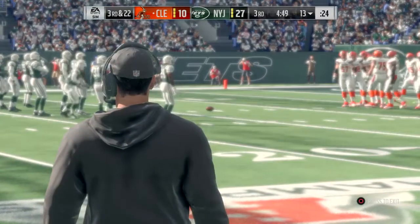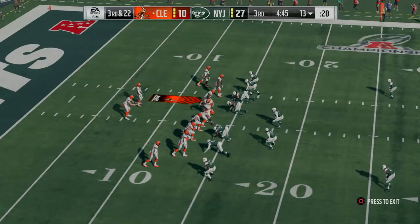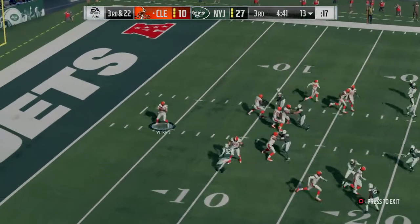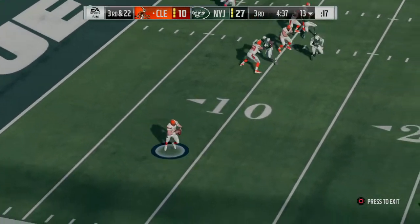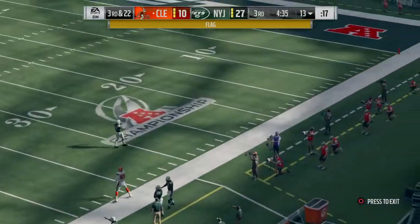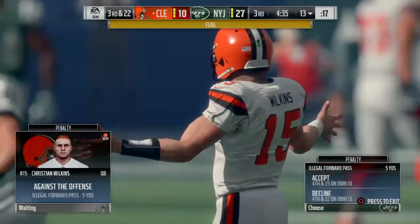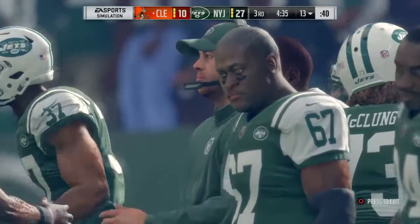And some secondary help here for the defense in the nickel on 3rd and long. Here we go now. 3-19. Operating from the gun. Wilkins. Now he's going to let it go deep, right sideline. That's incomplete, but there is a flag down, so hang on. A big call coming on 3rd down. So they decline it as that will bring up 4th.